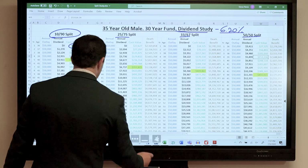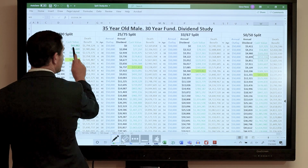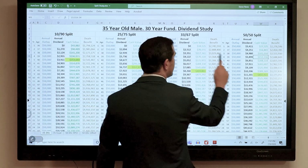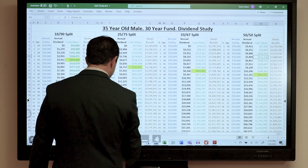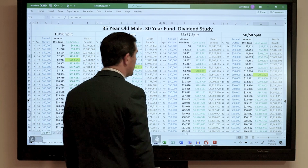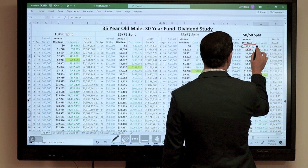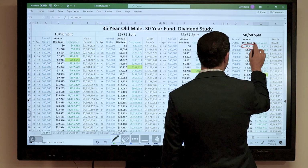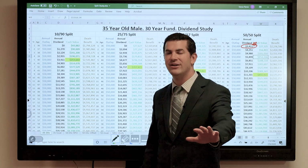Okay, let's progress on here. So I've got 43, almost 44, 37, 34, 27. Okay, look at your first year dividends. All of them are zero except for the 50/50. I have a higher base premium in there. That bought me a large base face amount, so the insurance company paid me a dividend in the first year.